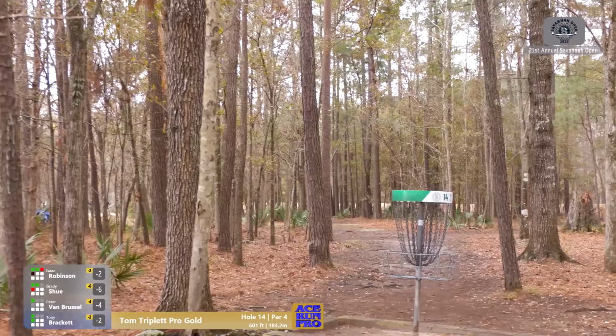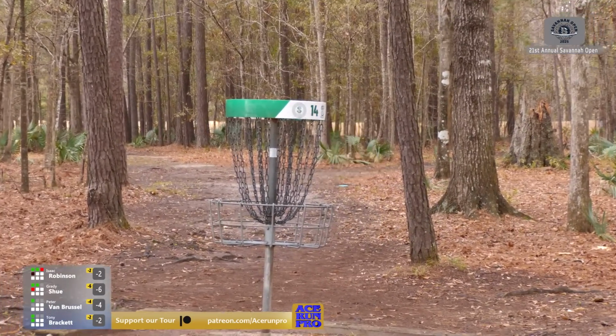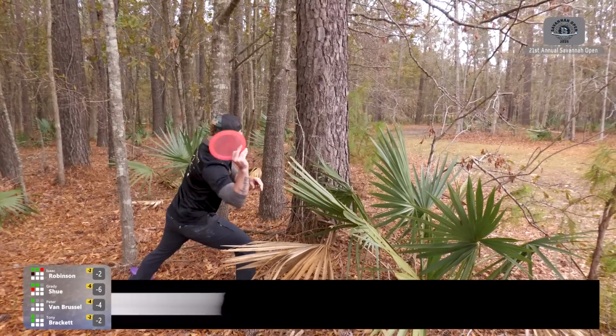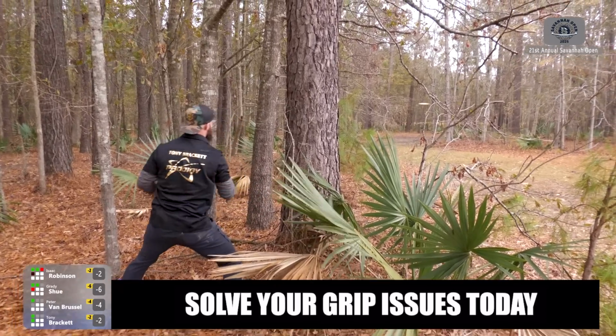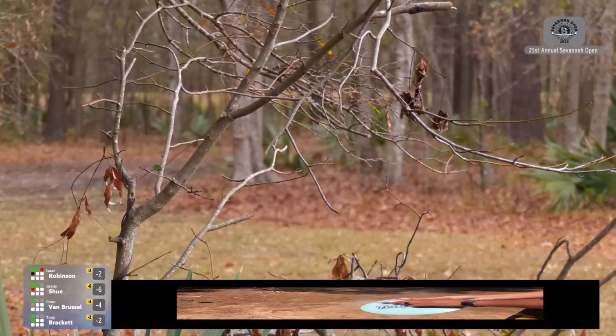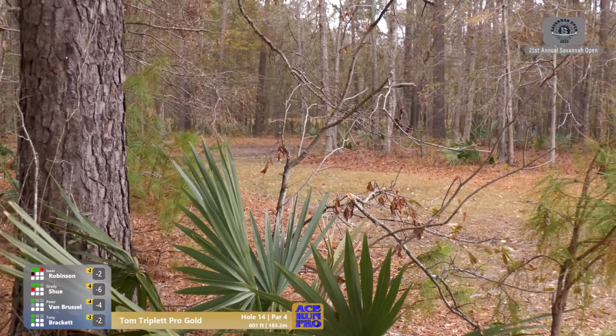I need to see this. Without the groove, without the thumb grooves on it. That's what I need to see. Tony, nearly all the way out. Unfortunately, he's going to be on the edge there. A lot going on back there.